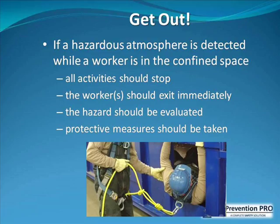Get out from a confined space. If a hazardous atmosphere is detected while a worker is in a confined space, all activities should stop. The workers should exit immediately. The hazard should be evaluated. Protective measures should be taken.